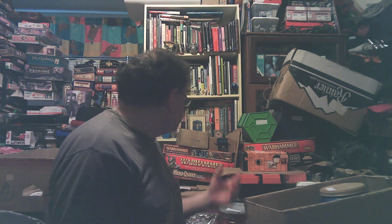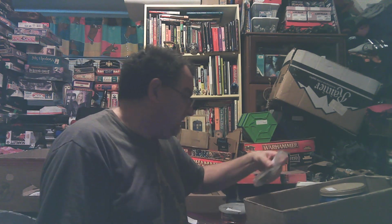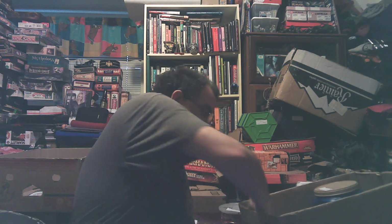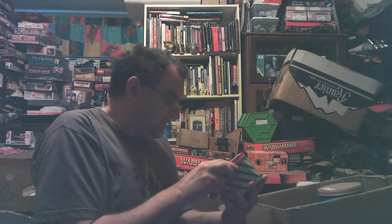Unfortunately, I have no idea where all my battle stands were. I used to have a shoebox full of battle stands, but now I have a small lunch bag full of battle stands. Captain Power weapons. These are the weapons from 97, 98. So luckily, it's only those two.